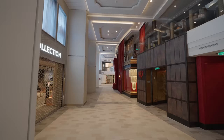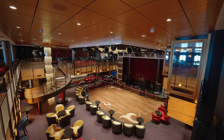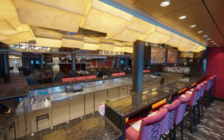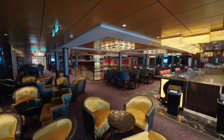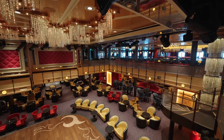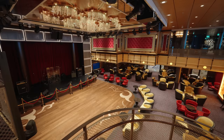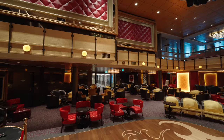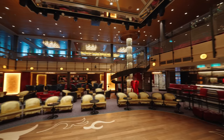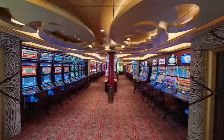Coming into the music hall, it's a two-level live music venue. It's a really great spot to enjoy live bands, trivia, karaoke, and DJs. There's two bars, one on each level, and comfortable seating and a few pool tables. And just next to the lower level of the music hall is a large casino, featuring a big variety of machines as well as tables.